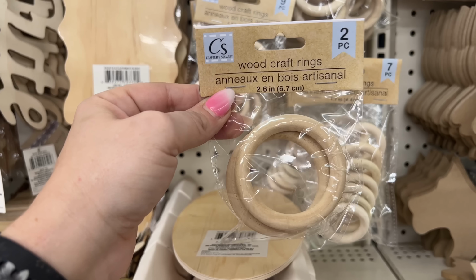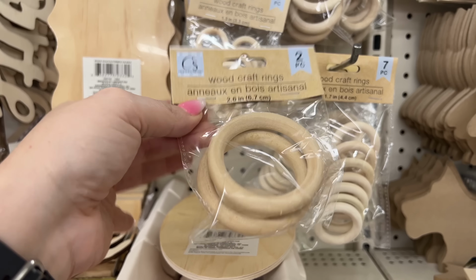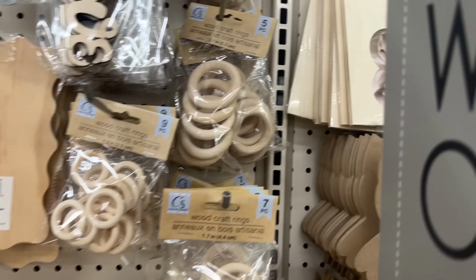This is a 2-piece and it's 2.6 inches by 6.7. And then the 5-piece is a little bit bigger. It's 2.1, 5.5. They have the 7-piece at 1.7 and 4.4 inches. And then they have the woodcraft, these little ones that are 9-piece, 1.3 and 3.3. So I'm gonna put those other ones back over here because I think that's where those belonged. I didn't realize we had more goodies over here.